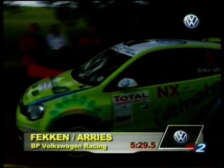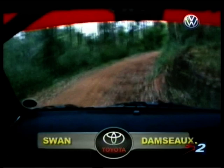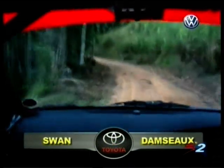Drivers and navigators always very interested to see what the opposition has been doing, and that's what that board is for. So car number 1 at the top there, setting the fastest time so far, that's Enzo Keen, but Hergen Fecken dropping 0.8 of a second from his teammate as we go back on board again.